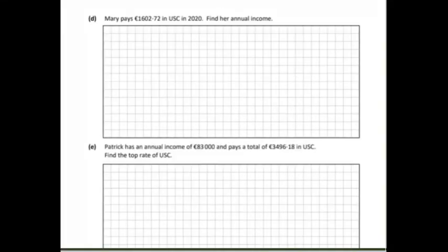Question 7, part D now. Mary pays €1,602 in USC. We need to find her total income. So let's work out some values at the start of the calculations. So we know that she's going to pay at least over 2%. So the USC up to 2% is €229.50. So if we look at the total USC, we know that after the 2%, we're going to be paying 4.5%.